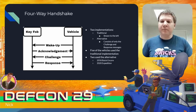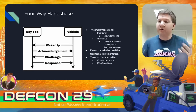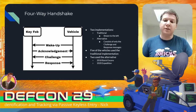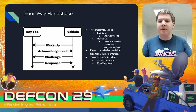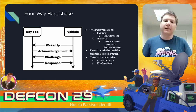The key fob, if it is within range to receive this wake-up message, will respond with an acknowledgement message at whatever frequency it transmits on. In our case for today, that is 315 megahertz. So the acknowledgement message is also a static message that basically just tells the vehicle that, yes, there is a key fob in range that matches, or that is a Toyota Prius key fob.